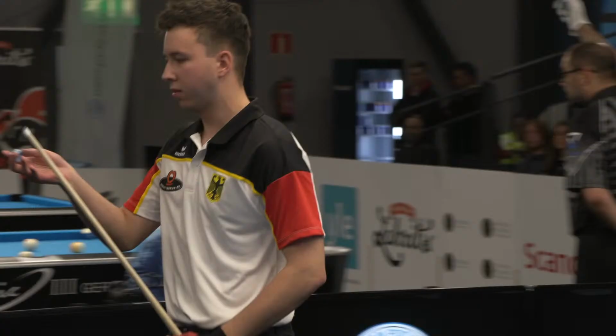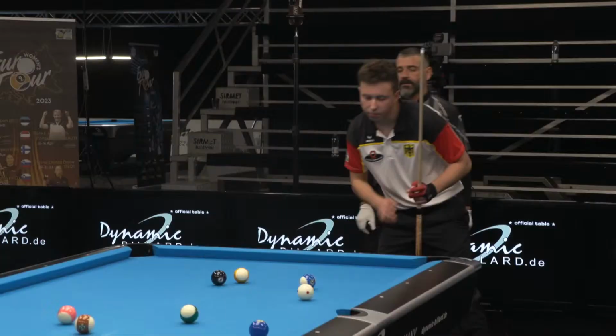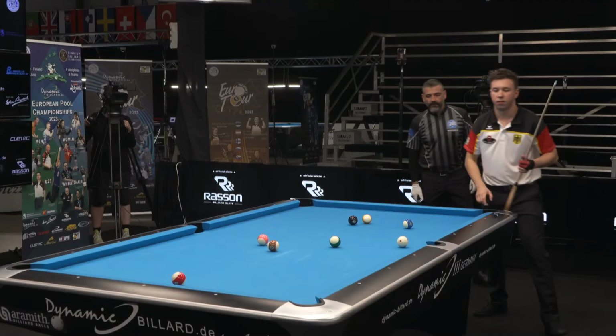Extension call. So, Dennis Laszkowski there using his extension, just to take a bit of the pressure off. And this eight ball for the title.